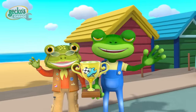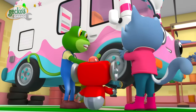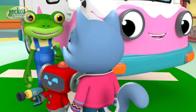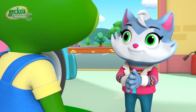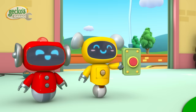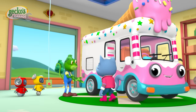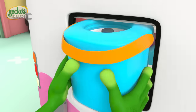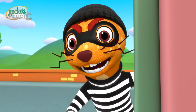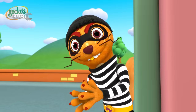Goodbye, everyone. Hello, everyone. We're giving our friend Vicky the ice cream truck a full service. Thanks, Cat. No problema, Gecko. I love to help. And I love ice cream too. We just have to repair Vicky's ice cream maker. Let's hurry before the ice cream in here melts. With a truck like that, I could have free ice cream all to myself.